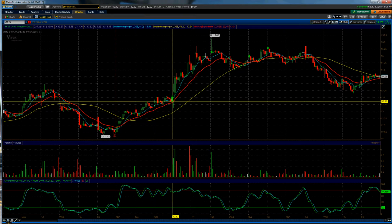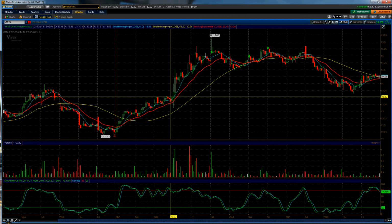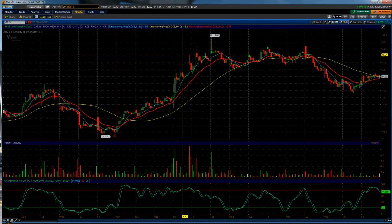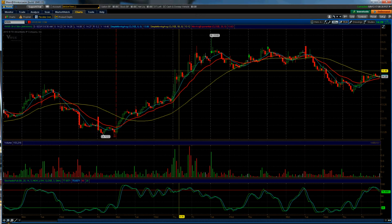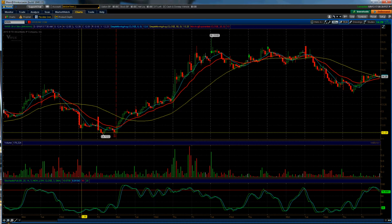But the next day this thing rips to 15, from 1350 to 15. My options, I think they would have doubled. I left a potential $1,000 on the table. So yeah, you see that and you're like, what the heck? Seriously, really, all the way up to 16.